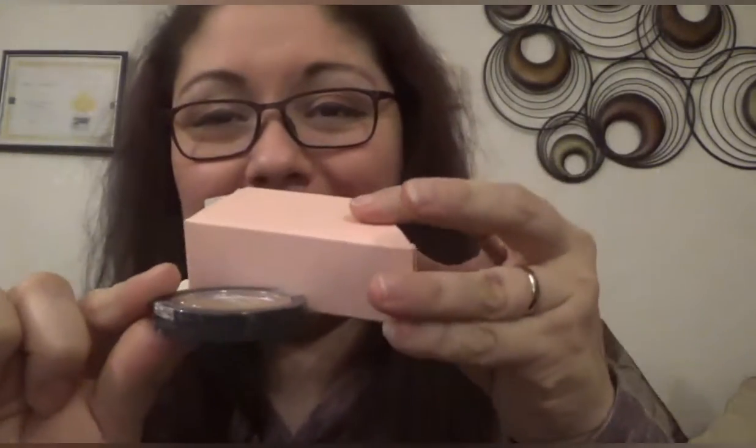Here. So the box contrast again, really big box, little item. Kind of weird. Okay, this is a matte bronzer. Ooh, bronzer. This looks like it's gonna be too dark for me because I'm pale. Very brown.